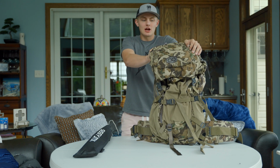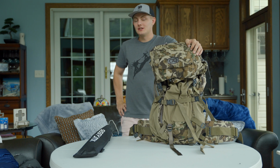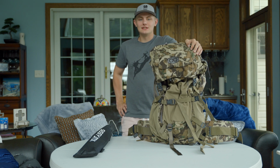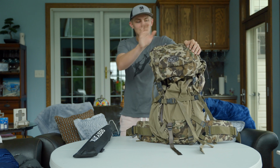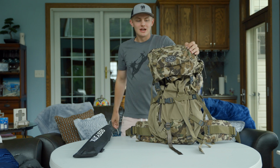I've looked into some other options. I stopped by the Stone Glacier store and put their pack on, and I really like the Stone Glacier. So I'm also going to maybe look into the Initial Ascent as well. So this might not be the pack I'll run next year, but this is the pack that I've got going on this year. It worked well last year as well, so I'm excited.